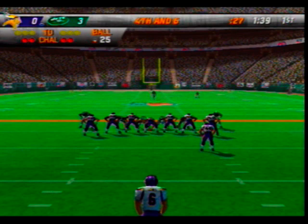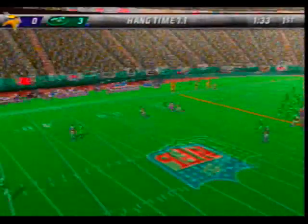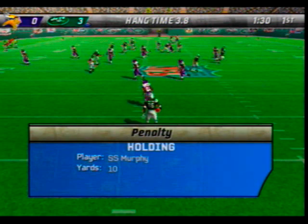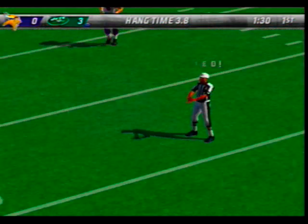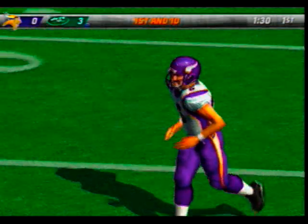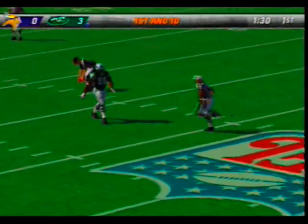Now here's the punt unit as the defense forces a three and out. Andy waves for the fair catch. It appears they've gotten someone for holding on the play. Holding on the receiving team, number 24. Penalties and takeaways can really kill a team. Usually the team with the fewest mistakes out there will win the game.